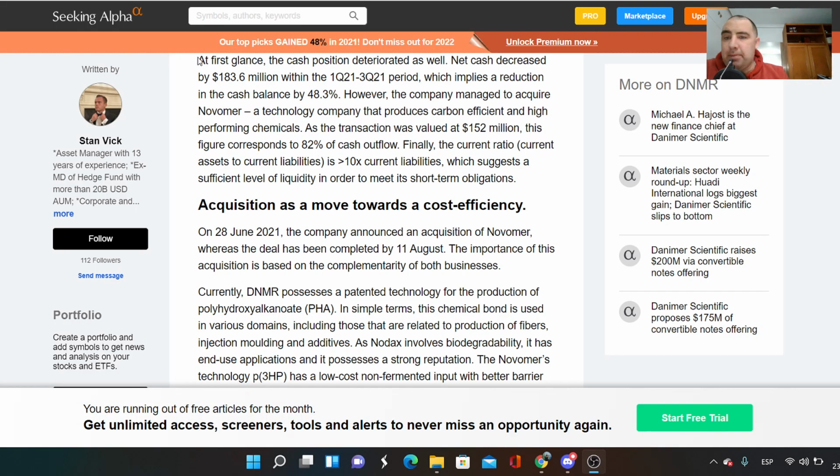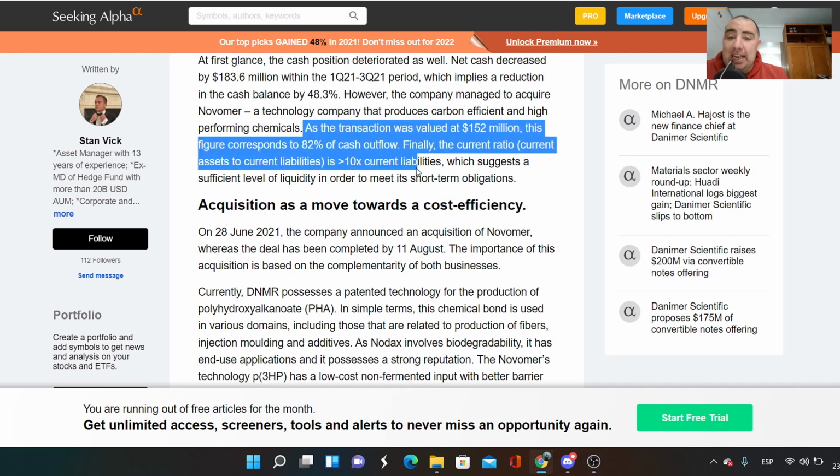So at first glance, the cash position deteriorated. Net cash decreased by 183.6 million within the first to the third quarter of 2021, which implies a reduction in the cash balance by 48.3%. However, the company managed to acquire NodaxtM, a technology company that produces carbon-efficient and high-performing chemicals, as the transaction was valued at $152 million. This figure corresponds to 82% of cash outflow.